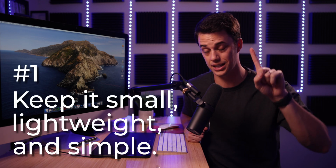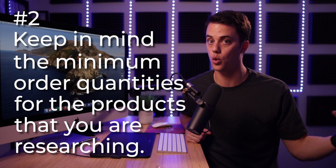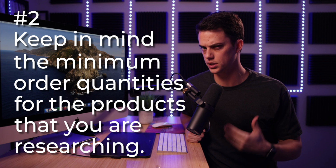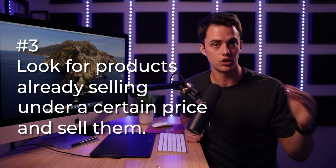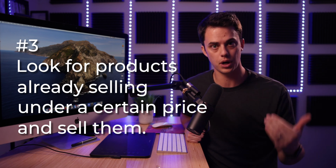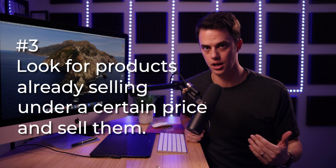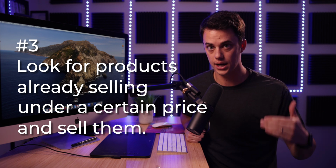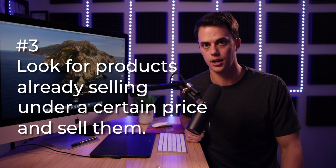The first tip is to keep it small, lightweight, and simple. That's going to help you drastically cut down your shipping costs. Number 2, keep in mind minimum order quantities. How customized is your product? Are you able to order this product in lower quantities? And tip number 3, look for products in the price range of $20, $25 to $50. Those products are going to be a lot cheaper to manufacture. It's going to be a lot less of a commitment upfront from you, capital-wise, money-wise, which is going to reduce your financial risk, financial loss, stuff like that.